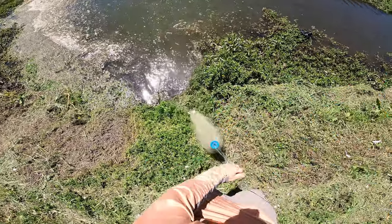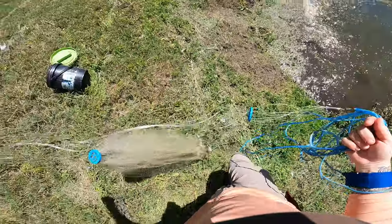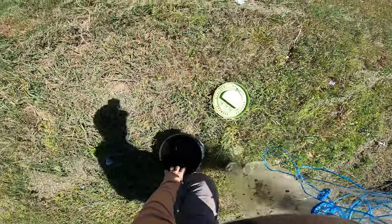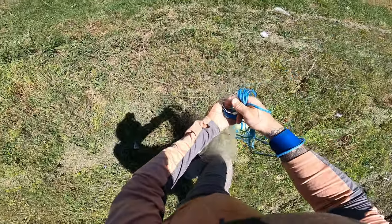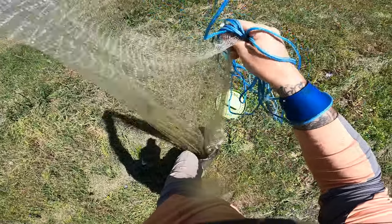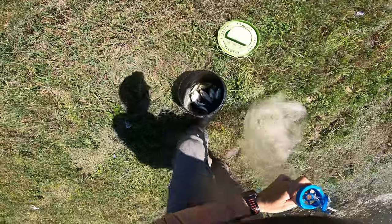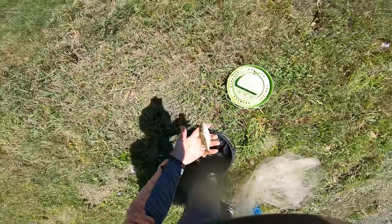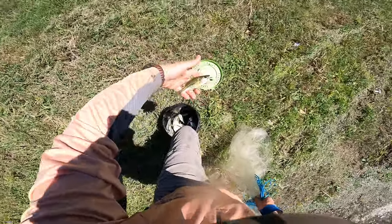Yes, finally something. Here we go, finally got some bait. Let's throw this bass back. I don't want him to be in here. You go grow some more, boys. Pretty, huh?